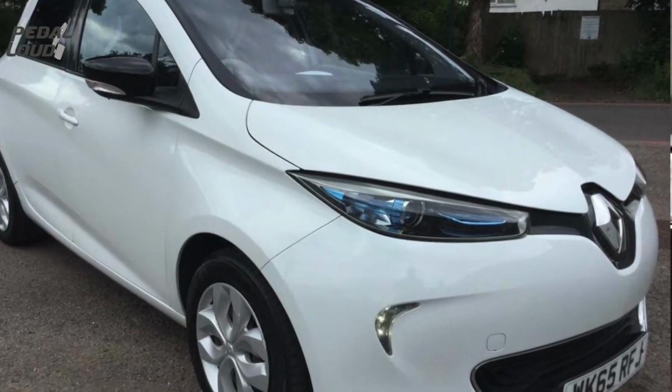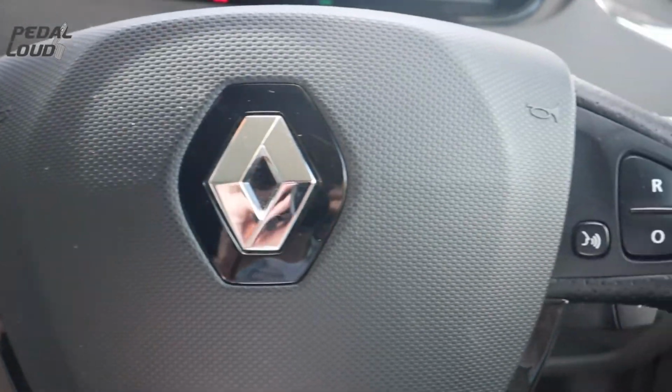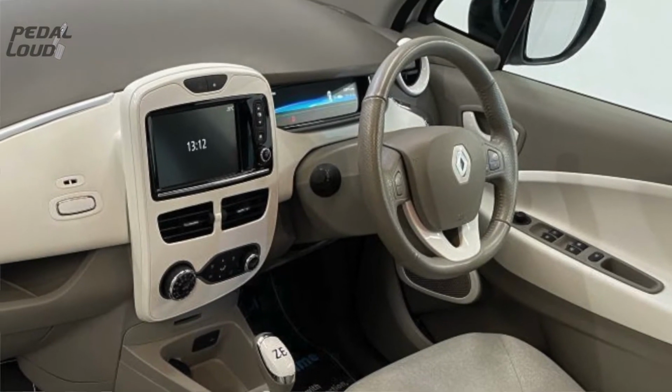Model wise, your choices around the 2015 model year were the Expression, which was a bit of a base spec model, the Dynamique Zen, and the Dynamique Intens, or Intense. This is the Intens. It basically means a darker interior. I think you get a darker steering wheel, darker dash, darker seats. The Zen is a much lighter place.